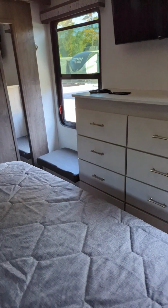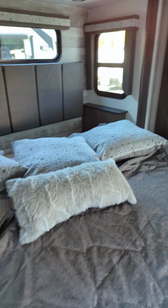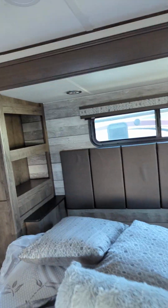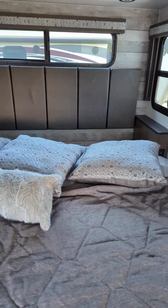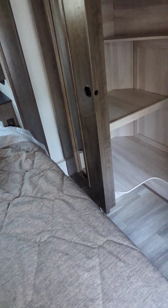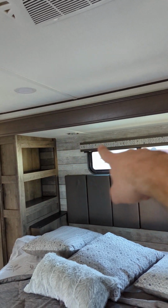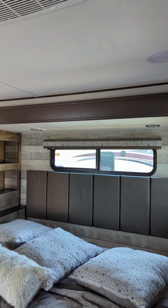Yeah, barn door to close off the bedroom. King size bed. You got some little bedside storage action over there. I got the bed all kind of jacked up because I was looking under it for any water damage, because I thought I felt a little bit of softness in the top of that slide out.